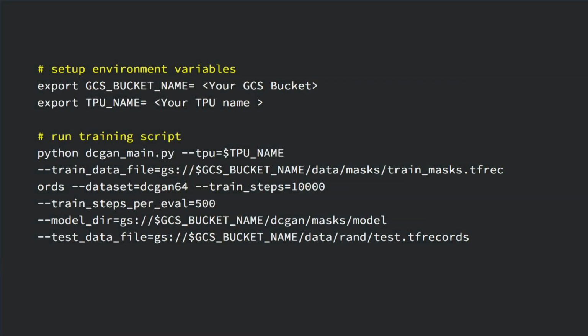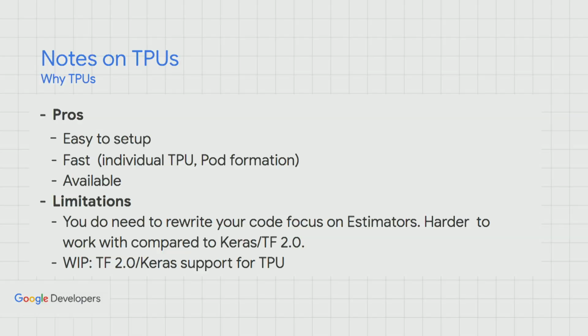And so once you're done with that, in this case, this is the code I just used to spin up my training process. Here you set an environment variable that mentions your GCP bucket name, and then the name of your TPU, and this main is the name of the file that actually runs my training. So it's a fairly straightforward process, and it's kind of easy to implement. And so why TPUs? The first value here is that it's easy to set up, it's fast, and it turns out that GPUs are available.